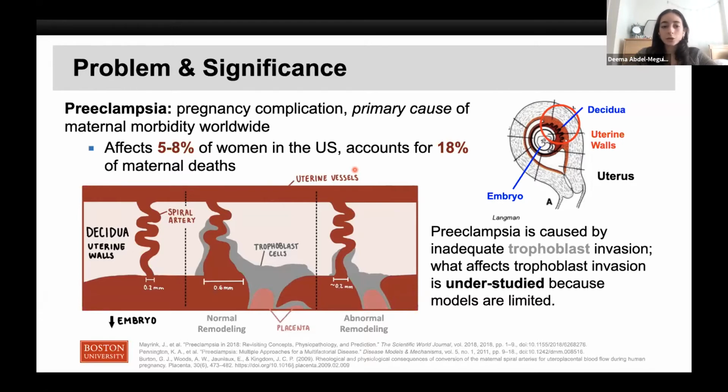In early pregnancy, trophoblast cells, which come from the early embryo, migrate into uterine tissue and sort of invade the uterine arteries in a layer called the decidua. And when they invade these arteries, they cause a phenomenon called uterine remodeling. In normal remodeling conditions, trophoblasts are able to increase the diameter of the arteries and properly regulate the exchange of maternal fetal circulation. However, in preeclampsia, this invasion and remodeling is insufficient. So essentially, trophoblasts do not invade far enough, vessels don't get wide enough, the baby does not get enough circulation, and mom develops high blood pressure.